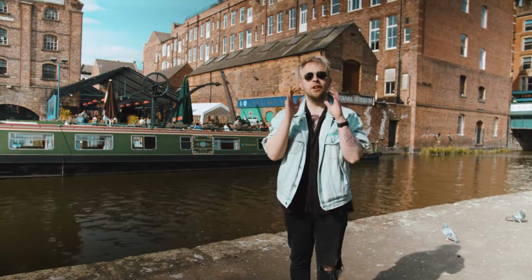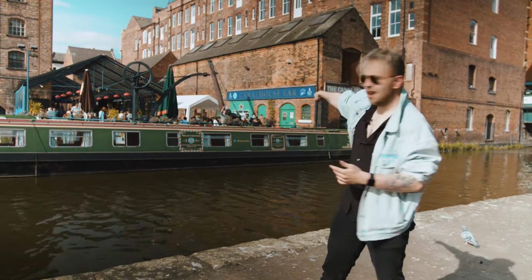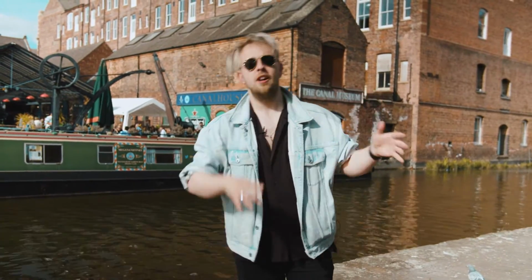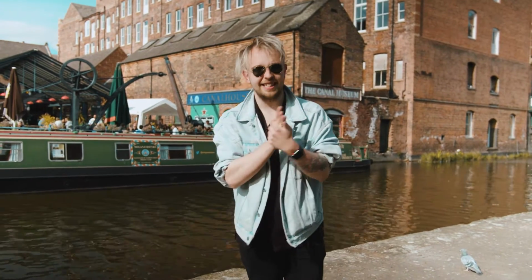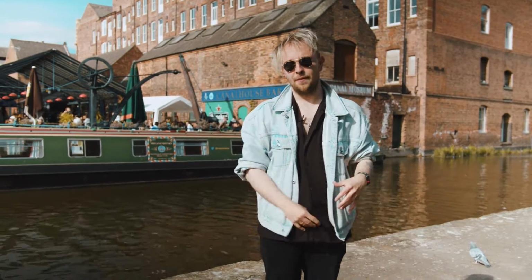Next up, folks, we are at one of the most beautiful spots in Nottingham City Centre for this kind of thing. We are by the canal, and we are going over there to the Canal House, which funnily enough is a restaurant stroke pub stroke bar on the canal, serving delicious cask ales and more importantly, delicious pub food. We're going to show you that food in a minute, but for now, I'm going to jump in the river. Bye.